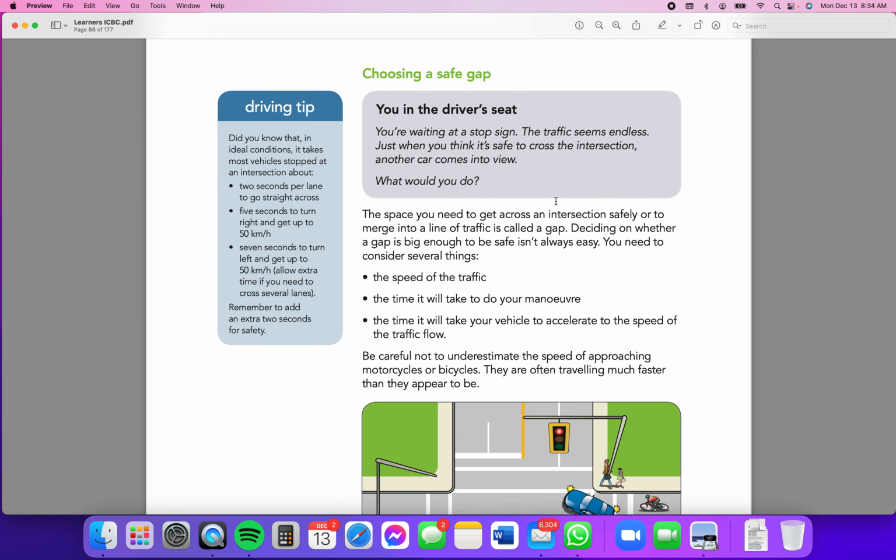Okay, choosing a safe gap. You in the driver's seat, you're waiting at a stop sign, the traffic seems endless. Just when you think it's safe to cross the intersection, another car comes into view. What would you do? So as a new driver, it can be quite hard to gauge the speed that people are going at.